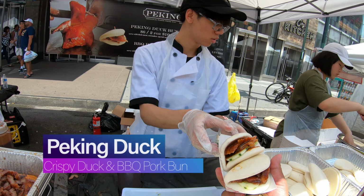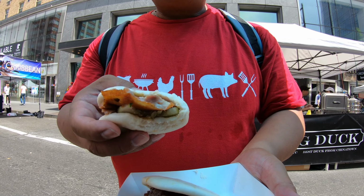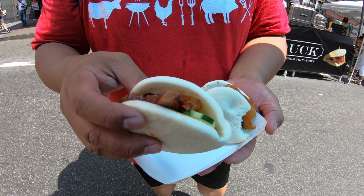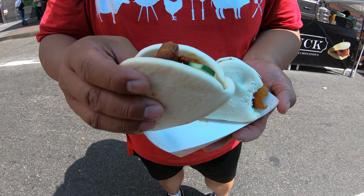I didn't know that cucumber was gonna play, but that combination of the roasted duck with the steam bun and that refreshing cucumber, what a spectacular combination. But this is pork, they call it pork shoushu, but for them they just call it pork barbecue, and it does have the same combination with the cucumber and the steam bun.